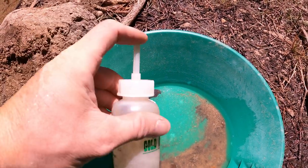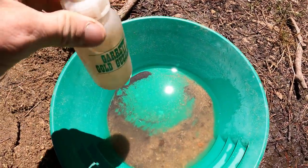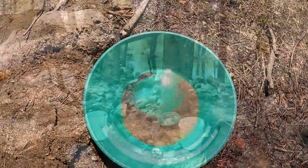All right, we got it. Always like to put my finger on it and shake it. Make sure all the gold stays in there and gets off the tube.